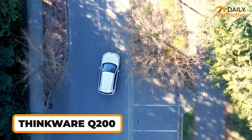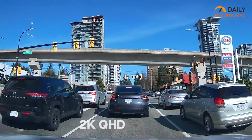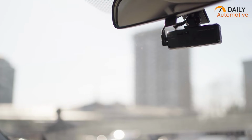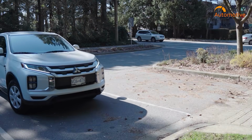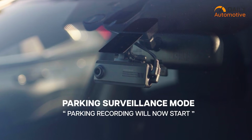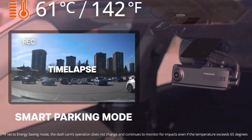If you're looking for sharper resolution but still want to start simple, the Thinkware Q200 front is a strong pick. Out of the box, it's just a front-facing 2K QHD cam with a 125-degree wide view that avoids the distortion you sometimes see on ultra-wide lenses. Its parking surveillance gives you 3 operation types: smart mode that manages power during high temps, energy-saving mode for longer battery life, and time-lapse recording to keep a steady eye on your vehicle.